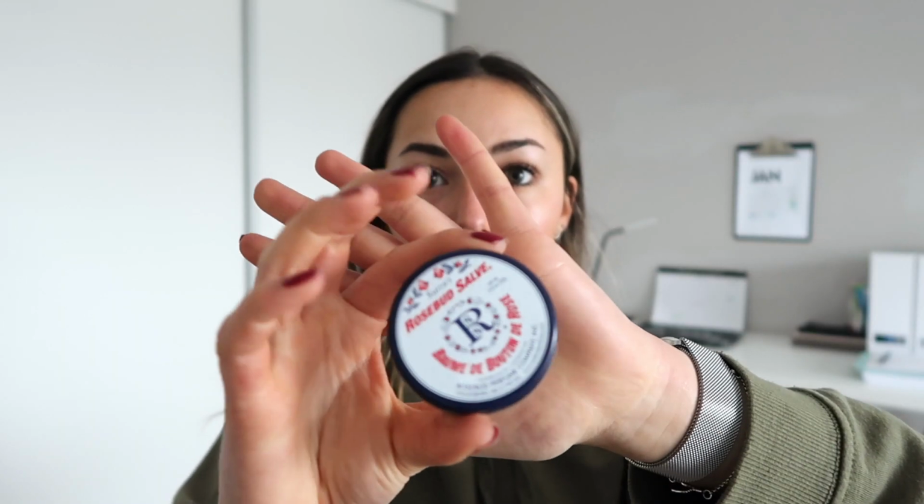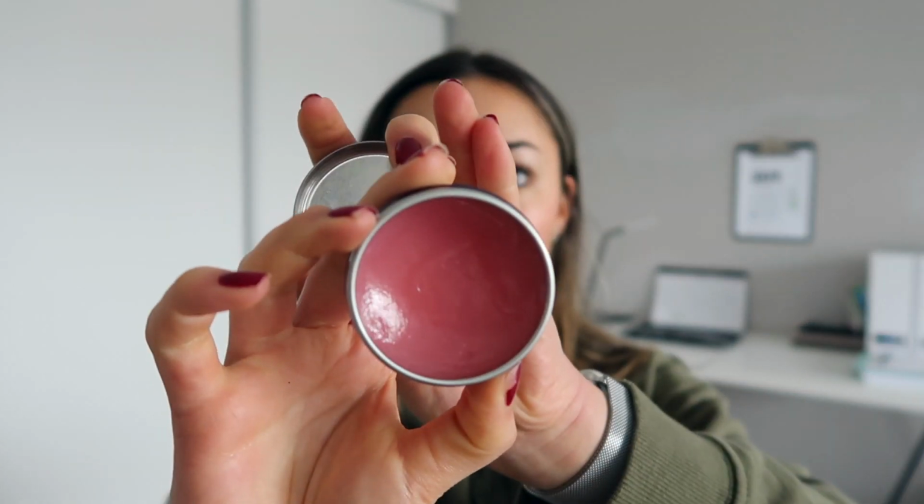I like to use a little lip gloss or lip balm. So this is just the Smith's Rose Valve Salve one. Sometimes I struggle to open it, but it's literally like pink Vaseline and it's really moisturizing. It makes my lips super glossy. So I love it. And that's that. That's my everyday makeup routine. I don't do this every day, only when I feel like doing it.